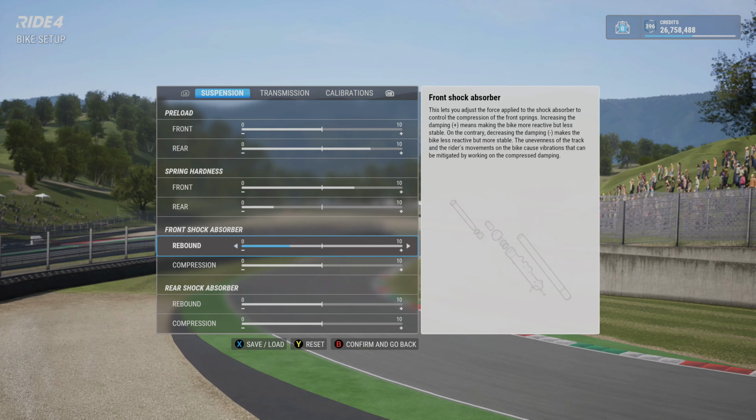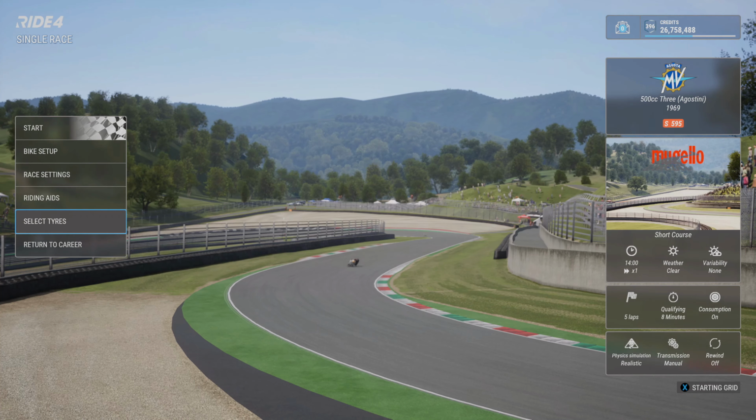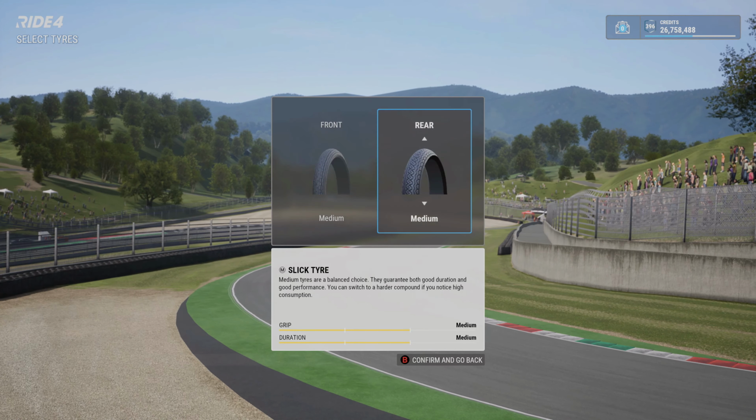It sounds a bit weird, and I know the old bikes with the megaphone exhausts sound a bit bleh. I've chopped my exhaust out and put a bean can on there, and that's how it sounds. So I thought I'd give the MV a go.